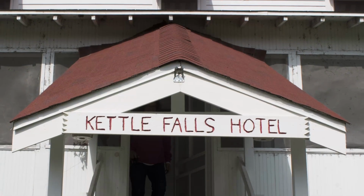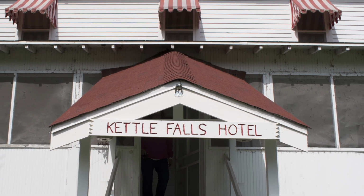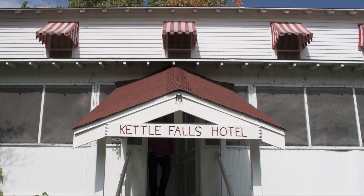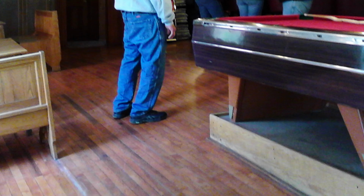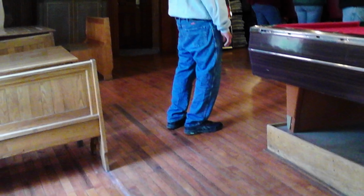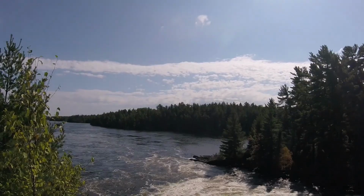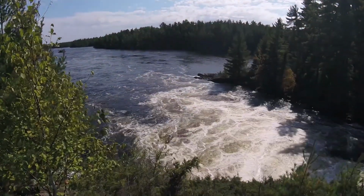When you get to Kettle Falls, you can visit the Kettle Falls Hotel, which is very, very iconic and very interesting. Because of a foundational problem, it has severely slanted floors. And they kept one of the tables from the original, and if you actually put a mug across that table, it will just slide over onto one side. At Kettle Falls, there's also a trail that leads to a dam that you can visit and have a good time.